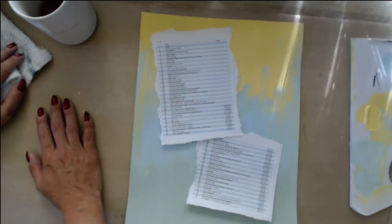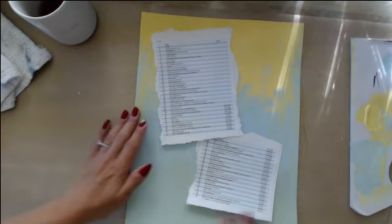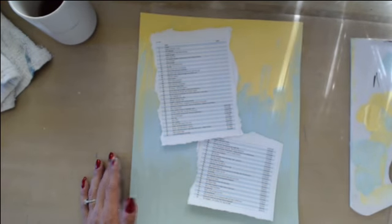So Seth Rogen, thank you. The Neighbors. It's about a fraternity that moves in next door.